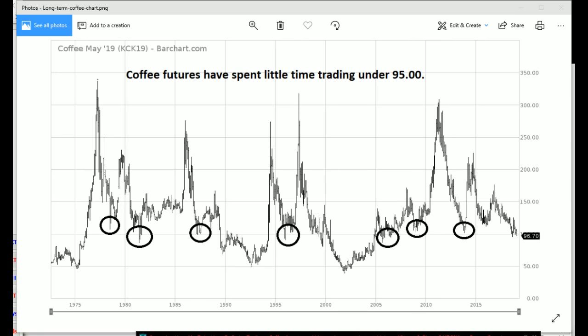To put this into perspective, if you've never traded coffee futures before, 100 cents or 100 points, whatever you want to call it, 100 cents in coffee is equivalent to $37,500. So if you happen to be long from 100 and you sold at 200, that's how much you'd make. Obviously, it's not that easy, but I'm just kind of giving you some perspective.